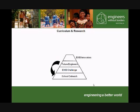A key part of the Innovators idea as well is that we'll have EWB volunteers based here in Australia also supporting those student teams. So the example of EWB Innovators that we have at the moment is the Tonley SAP community again. Michael Brown is the project manager based in country who's looking at building a floating sanitation system. We then have a group of volunteers and students based in Western Australia who are supporting that work.